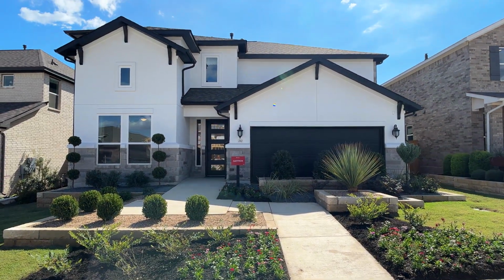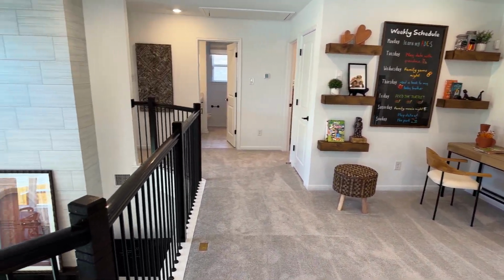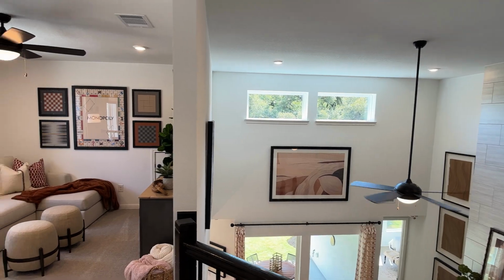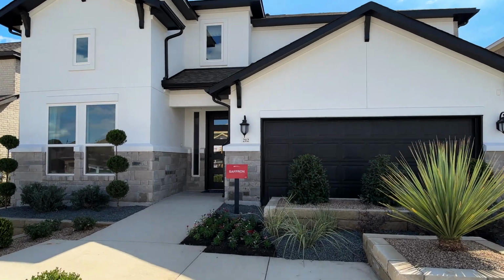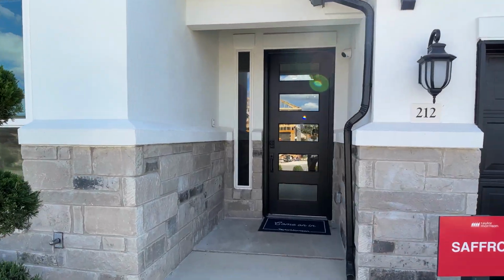We are touring a brand new model from Taylor Morrison in Georgetown that has this two-story living room which opens up all the way from entryway into this main loft and a separated game room area. This home does have what my clients are asking for in a two-story home, and it is priced under 600,000. Stay tuned for a great walkthrough.